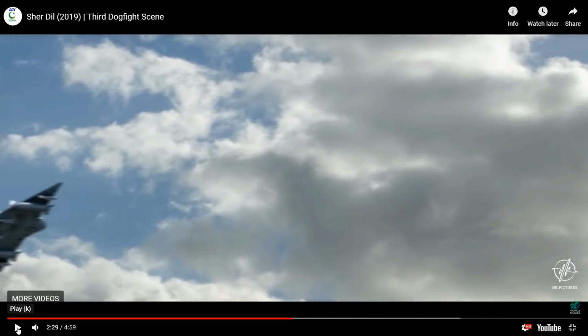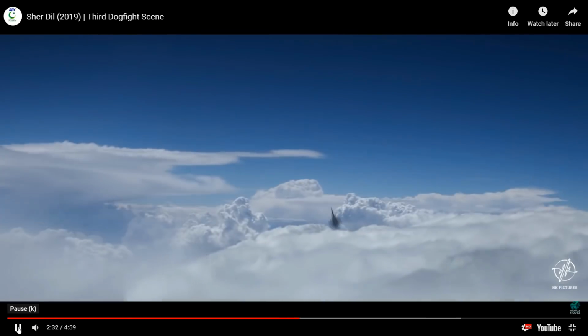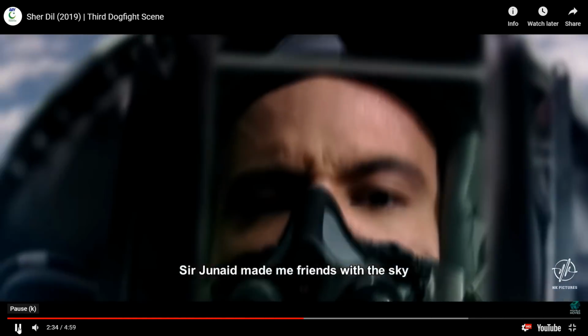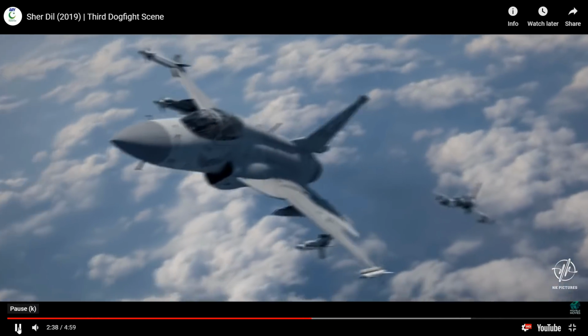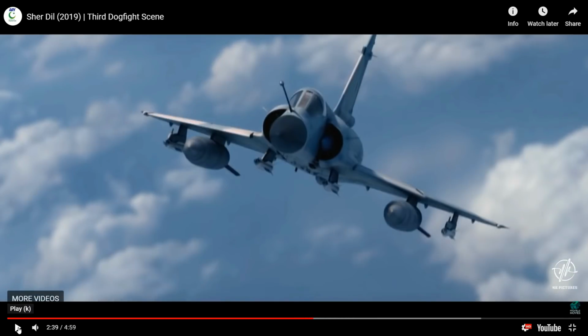Now, interestingly, the turn rate of the JF-17, at least in DCS, is 21 degrees per second. The turn rate of the Mirage is 20 degrees per second in a roughly same Mach speed band. Power to weight of the JF-17 is slightly higher than the Mirage, I think it is. One thing you don't do when you're chasing a dogfight is go up. You will die.